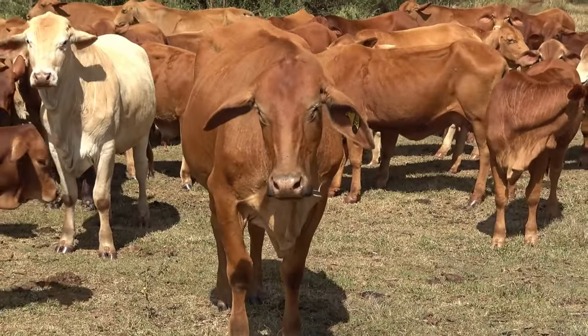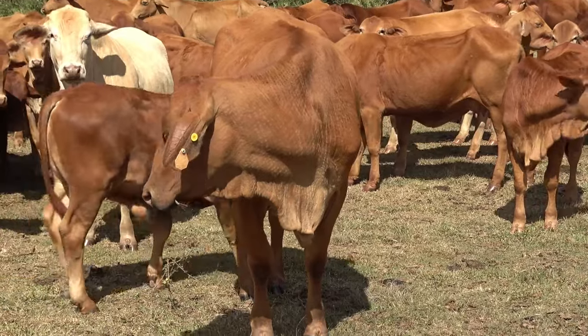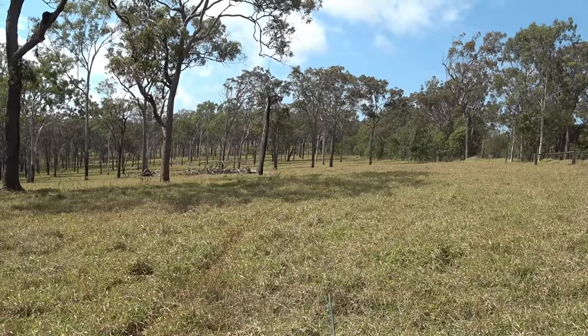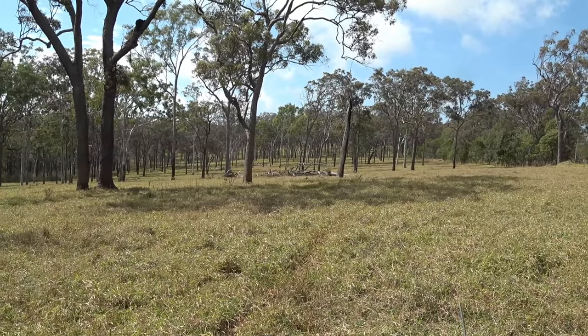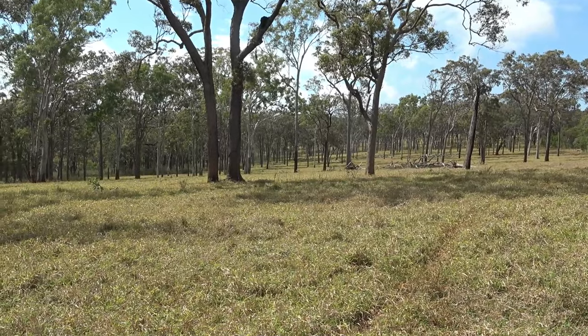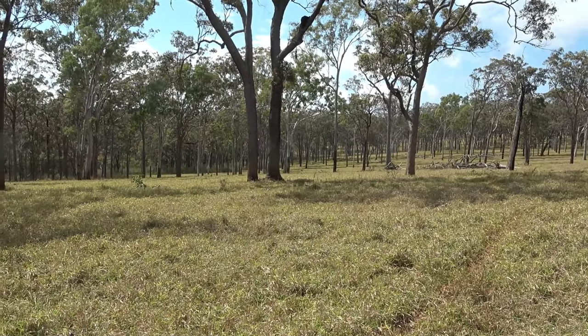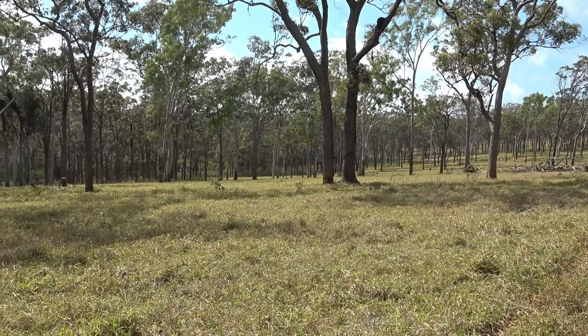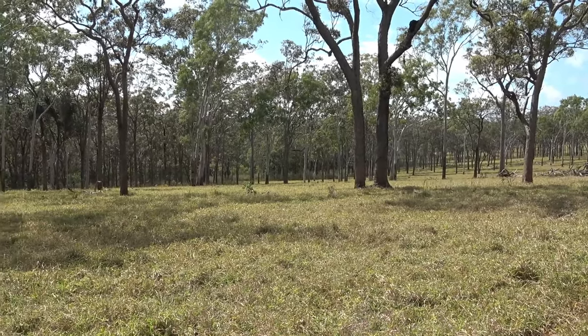This cow here is going to have a calf in the next day or two. You've got a very big bag of milk. The one bit of a negative we've had lately is that it's really starting to dry out. If we don't get some decent rain in the next month, we're going to be a bit short of feed for the cattle. We'll get through, I think, with no trouble, but things could get a bit tight.